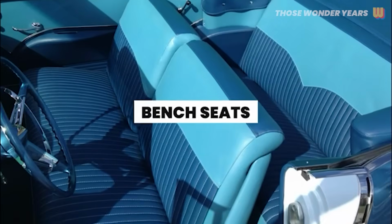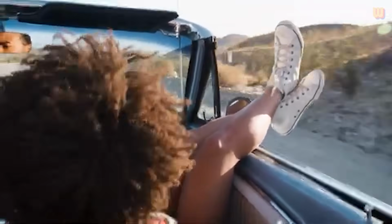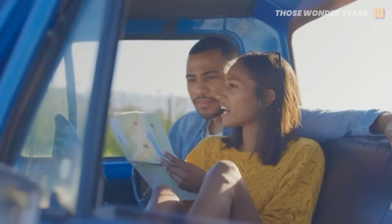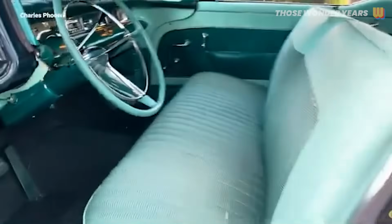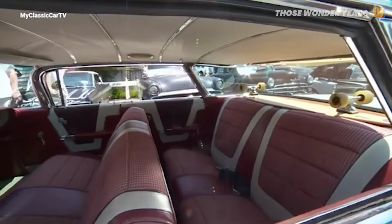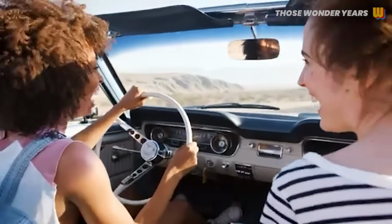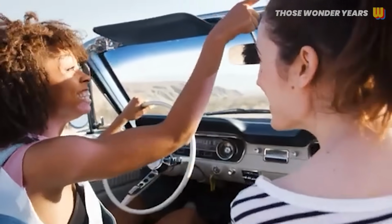Bench seats. Remember the good old days when you could slide right over to the middle of the car seat to snuggle up with your sweetheart while cruising down Main Street? These all-encompassing front seats were a staple in many classic cars, designed to fit 3 people across like a cozy couch on wheels. Bench seats were the epitome of automotive luxury and convenience.